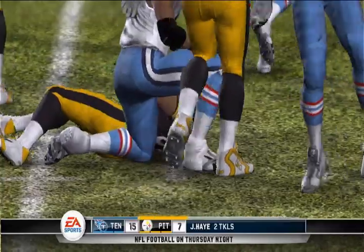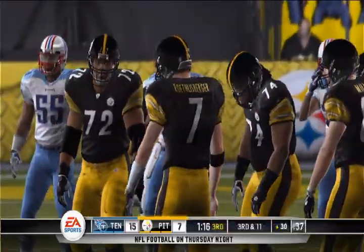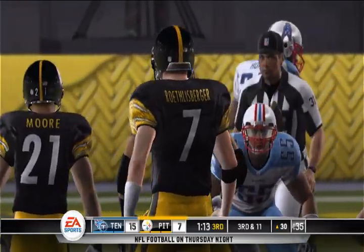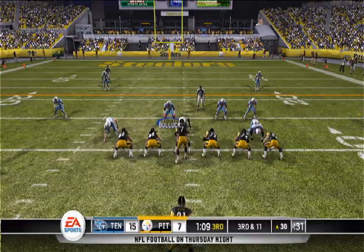He's dropped for a loss. Really impressive play that time by this defensive line. It wasn't just one guy, but every guy up front just dominating their guy at the point of attack.